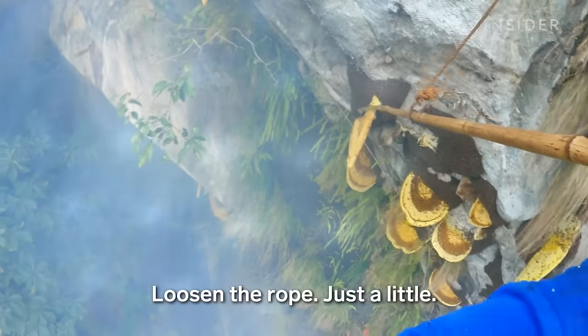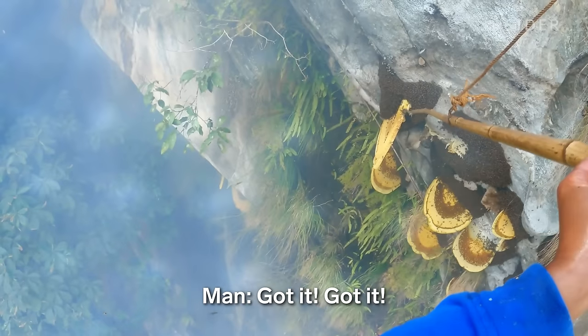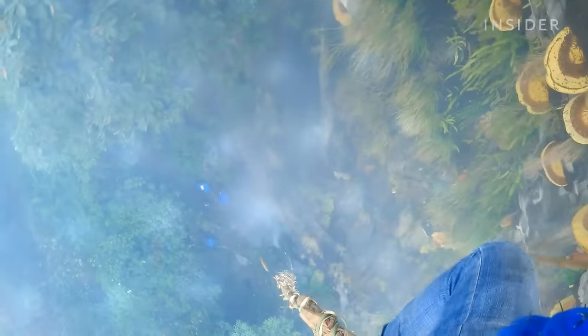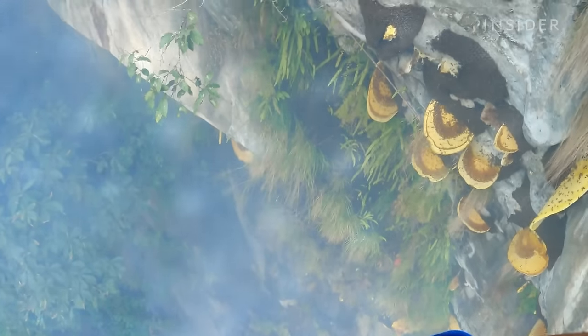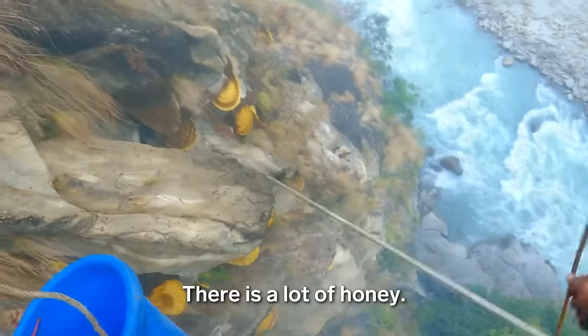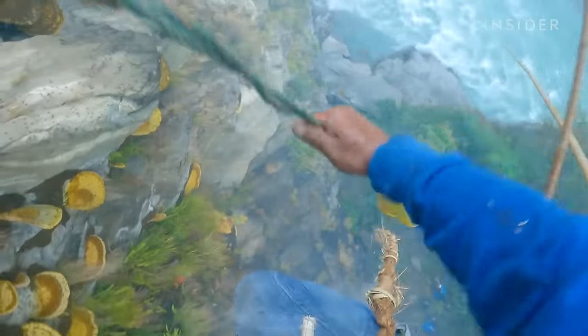Mun uses his 12-foot-long stick called a tango to cut the honeycomb. Finally, he breaks off the comb. 800 feet below, a plastic sheet catches it. They collected 8 combs, leaving behind 36 others.